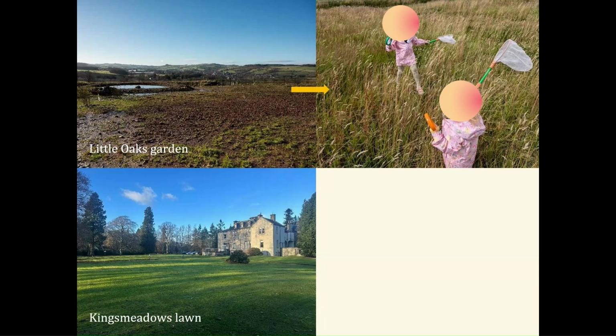King's Meadows house in Peebles was an interesting one because we were starting with manicured lawn, but also the house here is split up into apartments, and kind of just over half the house were very pro-meadow and the rest of the house were very anti-meadow. So we had some engagement work to do here.